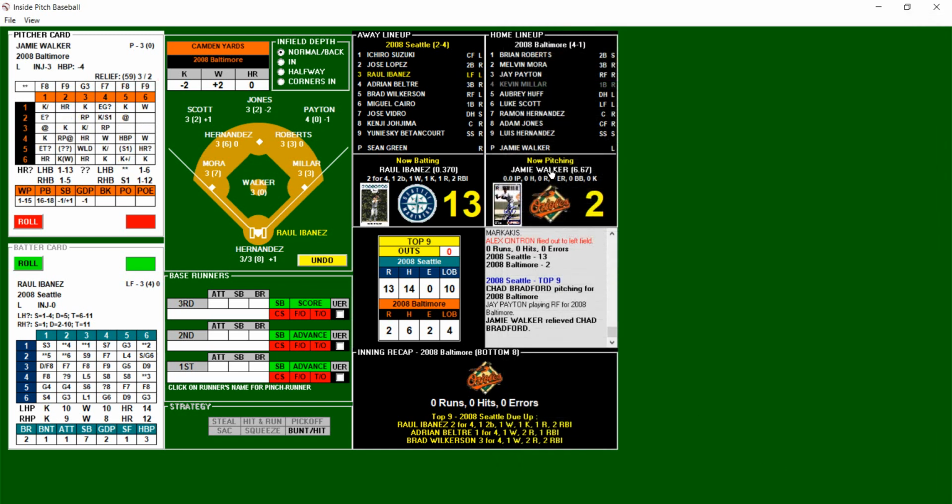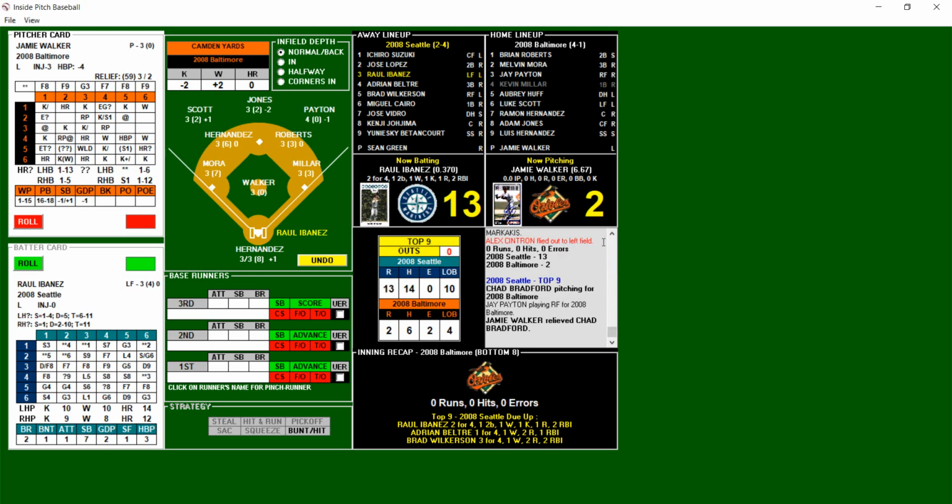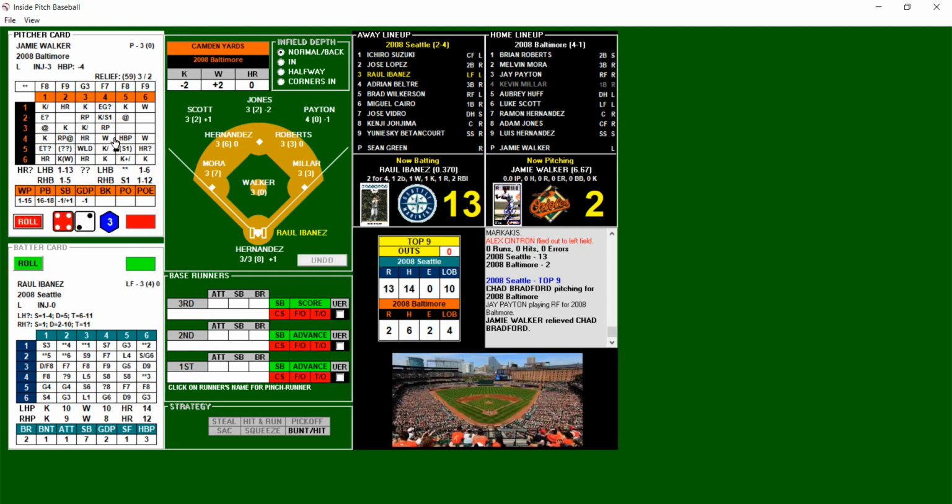Jamie Walker comes into the game with an ERA of a 6.67. He's pitched 2 2/3 innings, allowed 3 hits, 2 strikeouts, 1 walk. He's going to have to face Raul, Adrian, and Brad. Here's the pitch. No other changes to the Orioles fielding. 1-3 at the ballpark. We're going to go to Camden Yards.